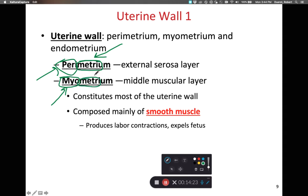So the muscular uterus, the uterine muscle, is the myometrium, and it's going to have a lot of smooth muscle within it, primarily. Very small amounts of skeletal muscle are present, but overwhelmingly it's going to be made of smooth muscle tissue. And that smooth muscle is going to give the woman labor contractions. It's going to help with the expelling of the child, the fetus, during the birthing process. And it's also going to be responsible for those wonderful uterine cramps.